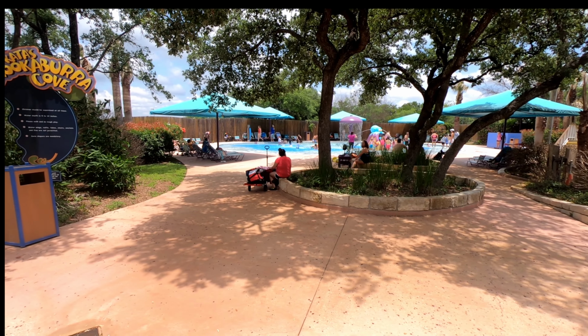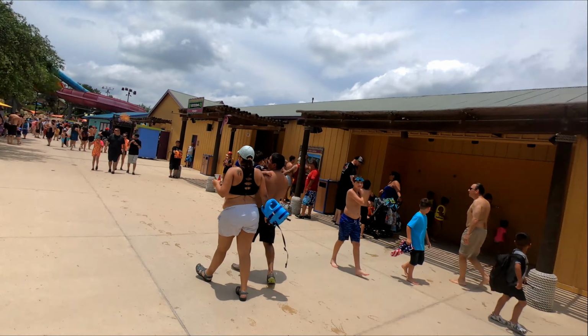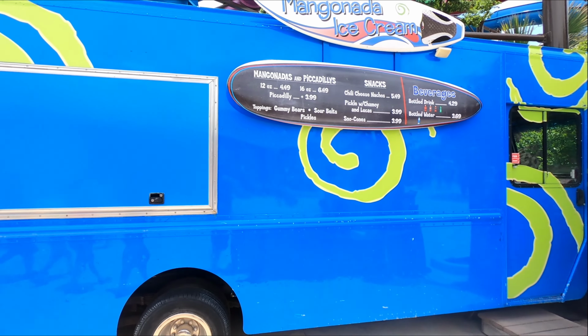Little octopus slide. And there's a lifeguard on duty. More restrooms and lockers back by the Tonga Twisters. There's a food truck, which is currently closed.